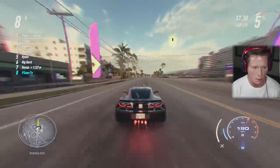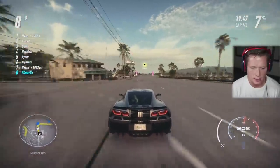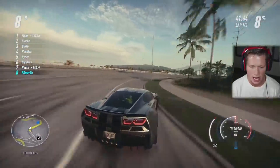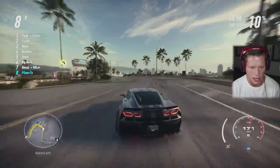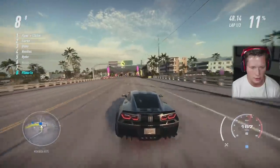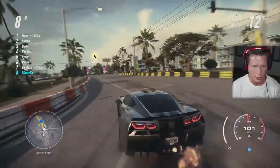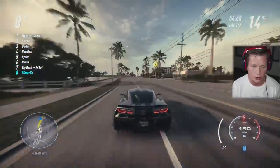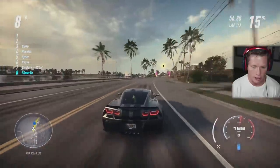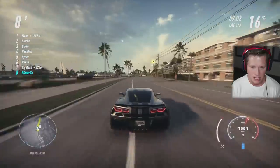So keep an eye up at the top left. You guys can see where people are at and what's happening, how close we are to the person in front of us. I guess you can also see it on the mini map down there. So we'll see if we can get this done. That was about the most perfect turn that I think we ever could have had. My goodness. That was solid.